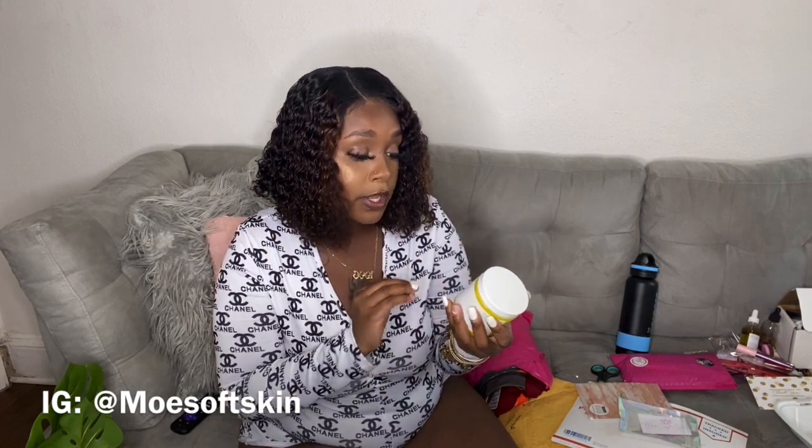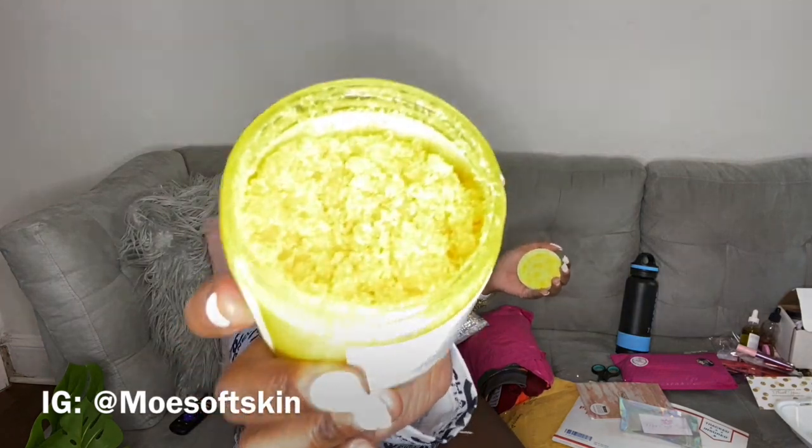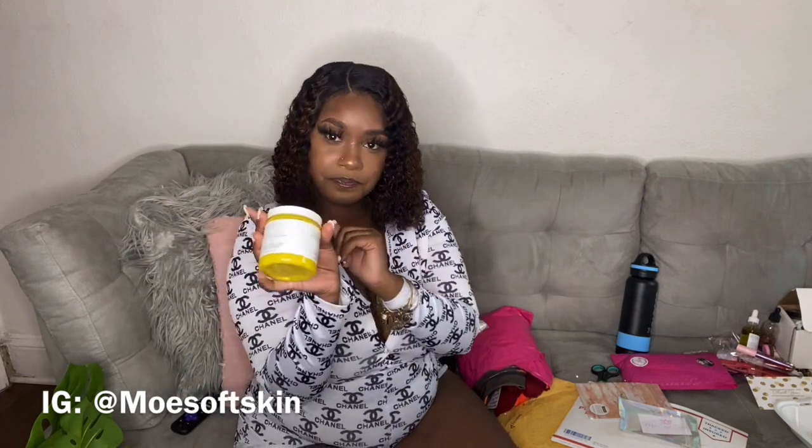I wanted some of this turmeric exfoliating body scrub. It's vegan plus cruelty free, and it's for all skin types. I love this. I love turmeric. Like, yes, this is gonna come in so handy. Let me cut it open, y'all. Yeah. That's gonna work. I love the packaging. Yes, sis. Packaging definitely is cute. I love it. So professional. Nice and neat. I love that. On to the next one.